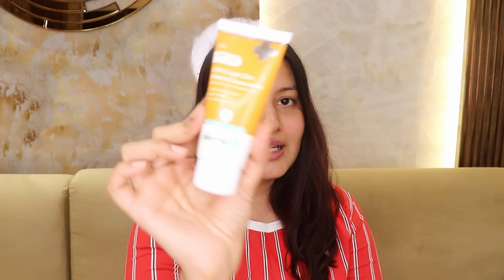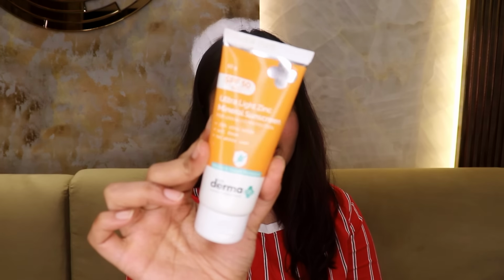Alright, the next sunscreen that I have is more suitable for acne prone skin. This is also by the Dermaco. It's the Ultra Light Zinc Mineral Sunscreen. So the deal with this sunscreen is that it's oil free.